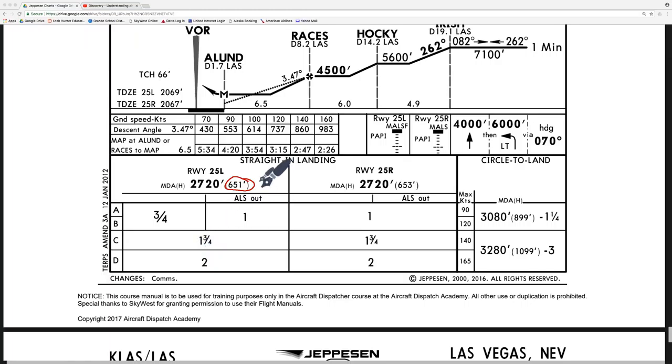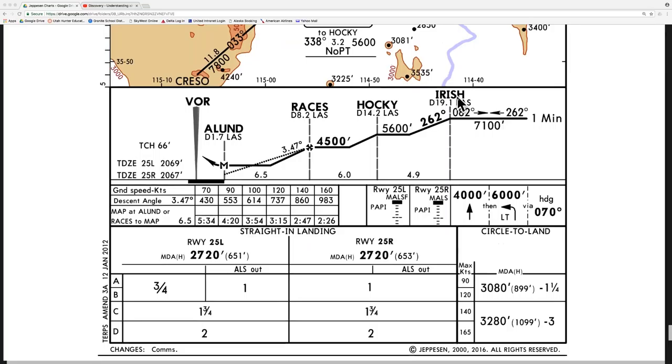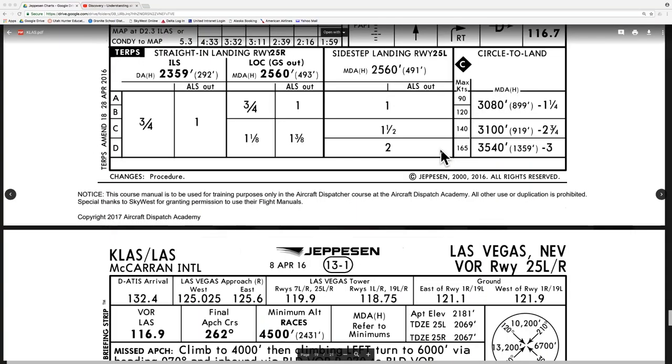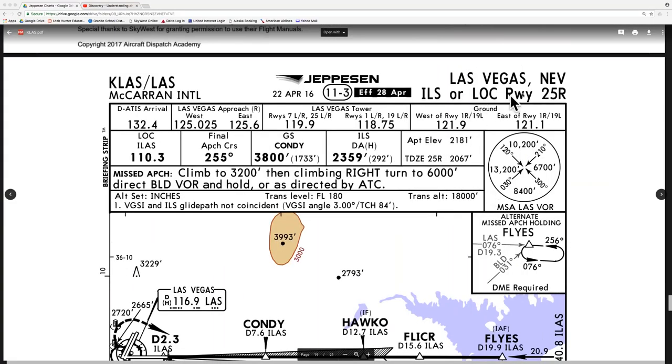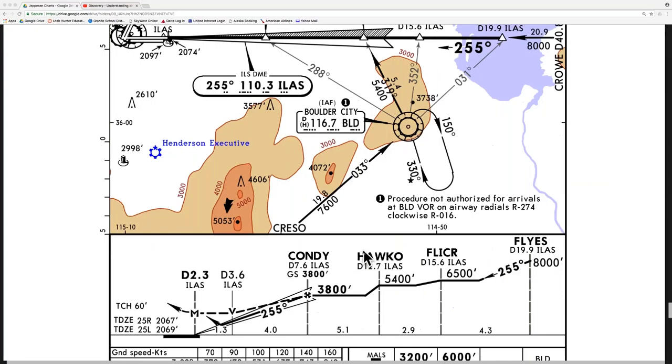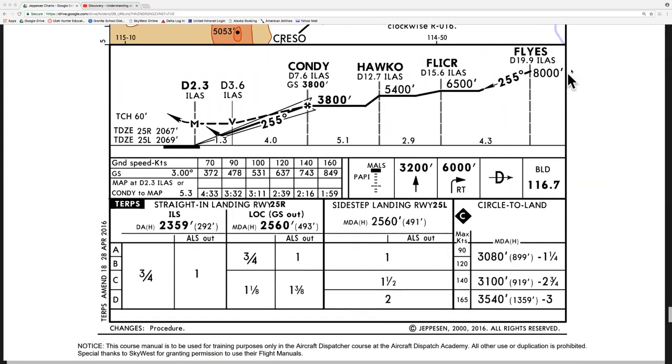If everybody can see, we've got 651, which translates into what? What do we do with that number? Round it up. Yep, round it up to the next 100. So we've got 700 feet, 1¾ mile for our landing minimums.